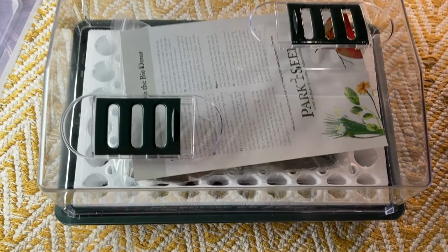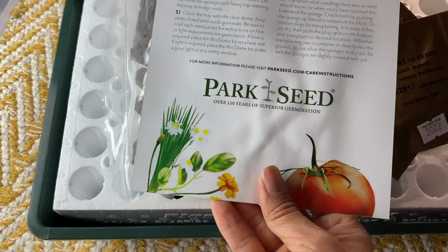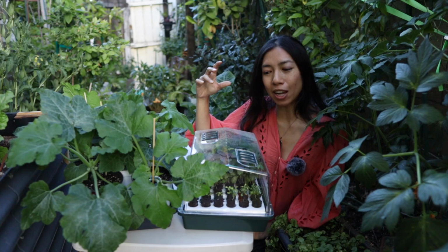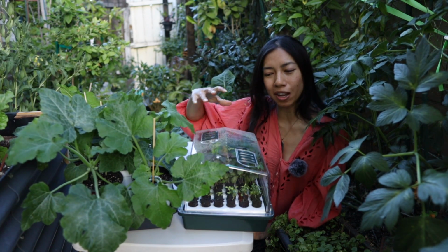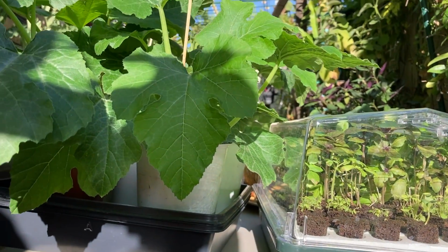Parkseed sent me this biodome to try out, so I'm going to share with you my experience of this and to give you some tips so that you can maximize the use of this biodome. I couldn't believe how easy this thing has made my life to be.